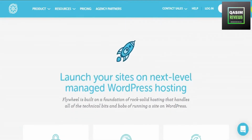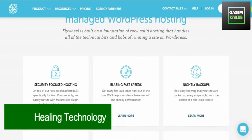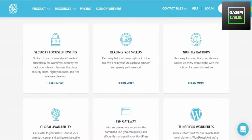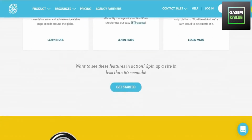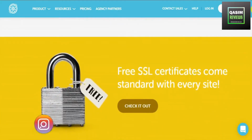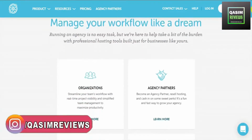The third great feature that you have by running your server on the cloud is the auto-healing technology. For example, if one of your servers goes down, it's not going to matter, as it will be replaced by another server on the cloud and keep your website running. And this also means that it can expand as much as you need.